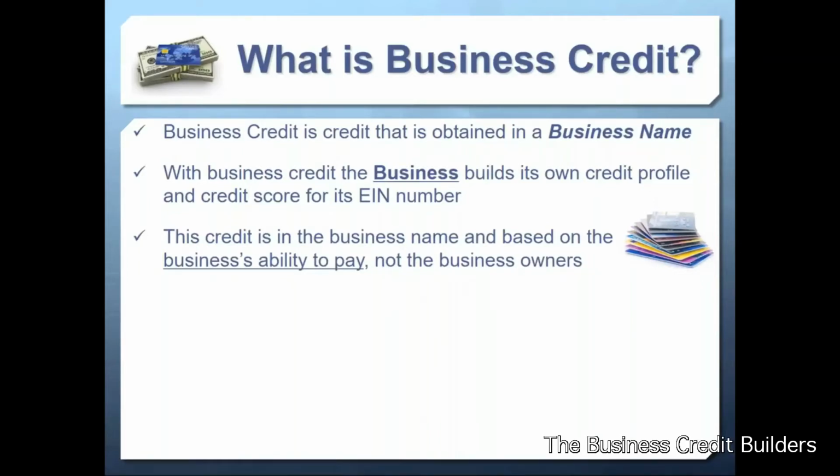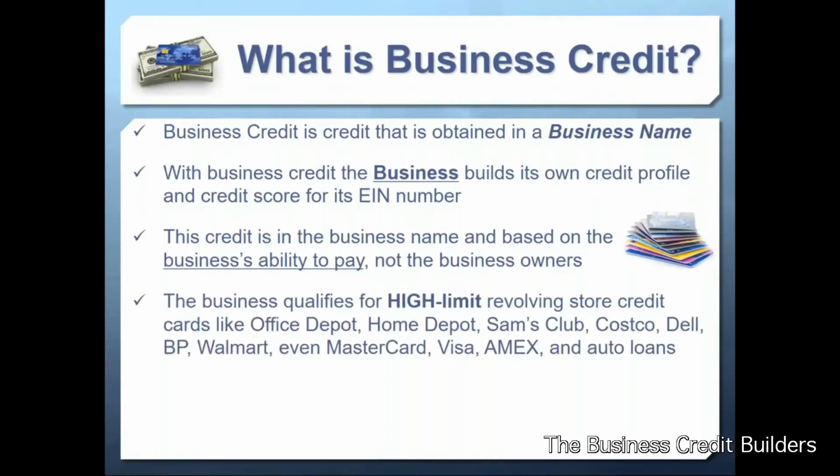But the way business credit works, the reason you can get it regardless of personal credit is because if you think about it, it makes a lot of sense. It's credit for your business. It's your business standing on its own. It means your business itself is qualifying, and the ability to obtain credit is based on your business's ability to pay, not you as the owner. So because of this, as you build business credit, you get the ability to obtain more and more capital without it relying on your personal guarantee or personal credit, because the business gains its ability to stand on its own.